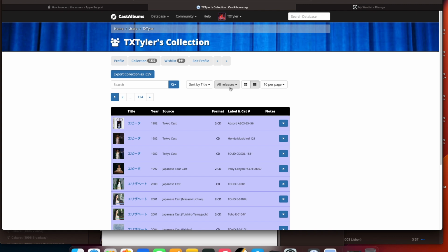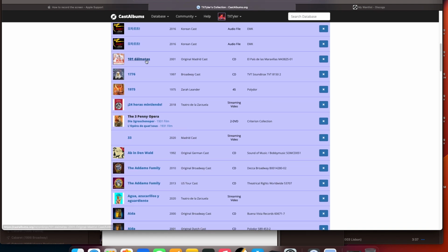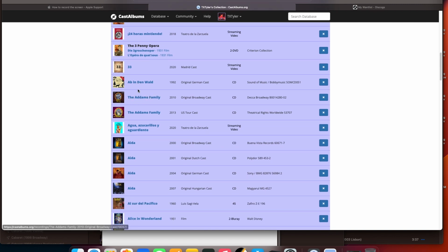It's 10 per page. I don't know why I have it at 10 per page. I should do 100 per page so I don't have to refresh all the time. But yeah, starting up here with 101 Dálmatas, 1776. And then we start going into the titles.